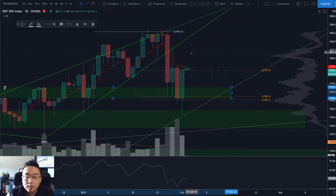So overall, the market is looking a little bit better. We are holding that GP. Did not close over it. Got bought right up.